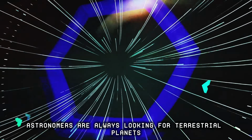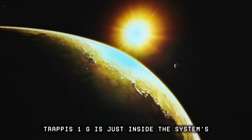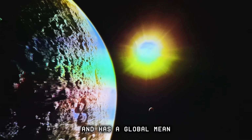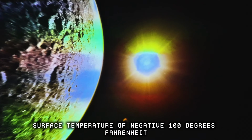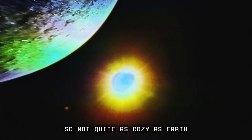Astronomers are always looking for terrestrial planets inside the zone because they're the most likely to support life as we know it. Of course, habitable and livable aren't the same thing. TRAPPIST-1G is just inside the system's cooler edge of the habitable zone and has a global mean surface temperature of -100 degrees Fahrenheit, so not quite as cozy as Earth.